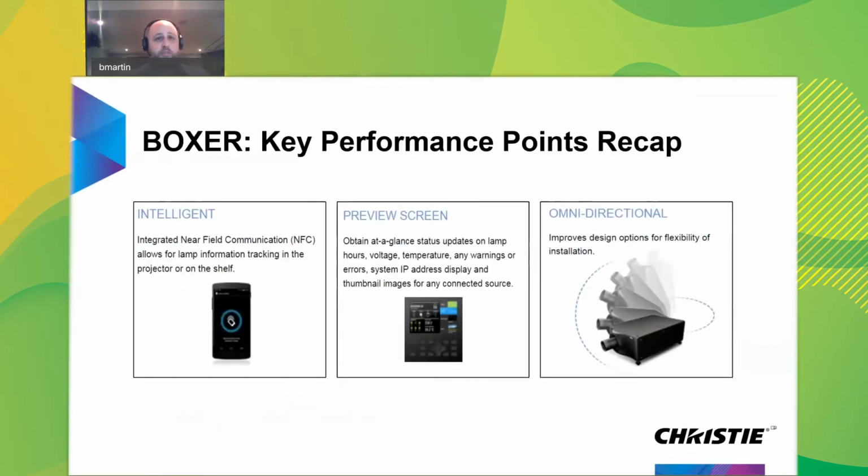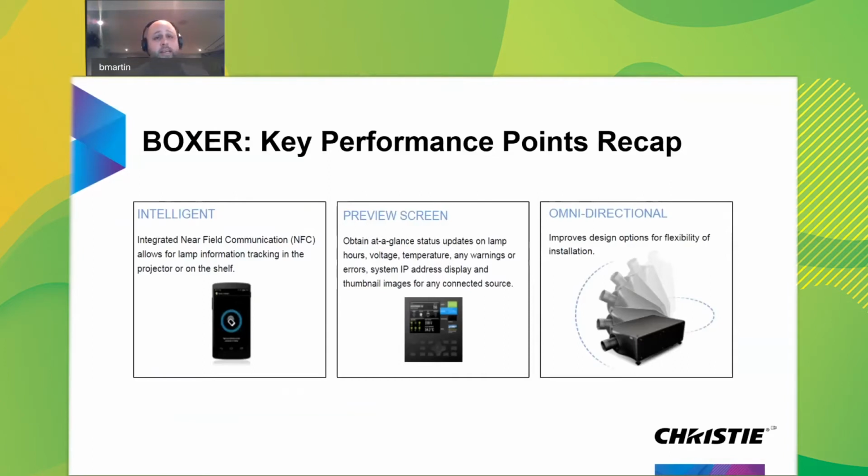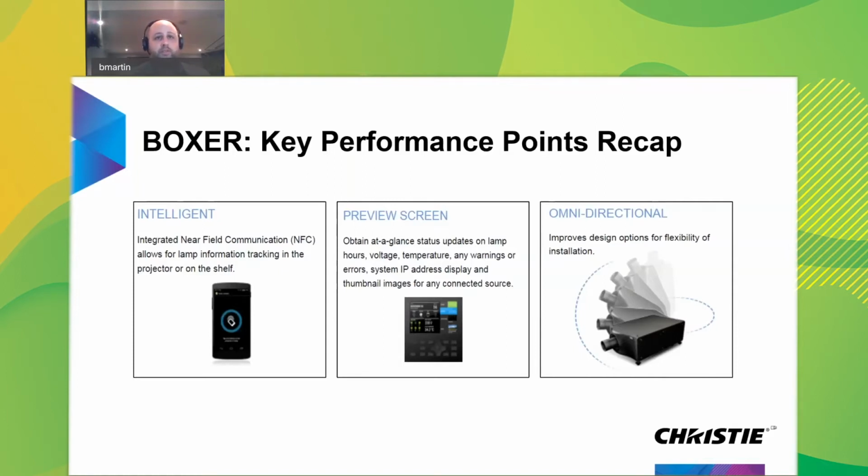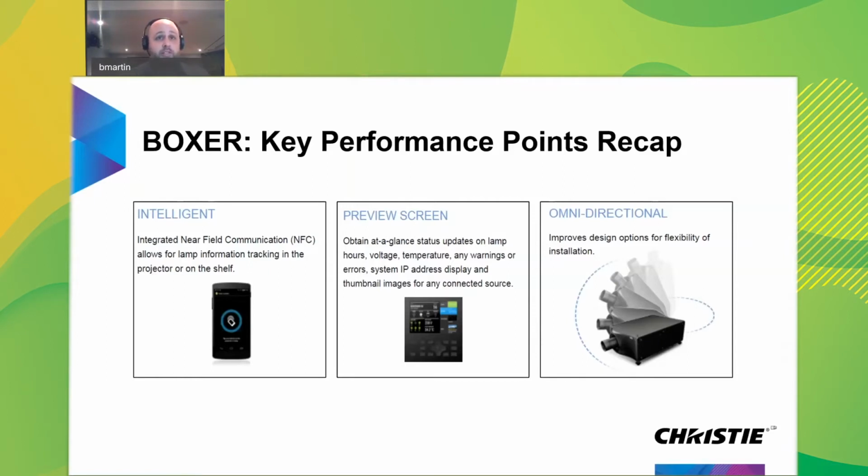We also have some intelligent features built into the Boxer. So we have NFC capabilities, so you can download the Christie Tap app. You can simply use your phone to tap the NFC reader on the side of the product, and it'll give you all the information about the lamps. We have a built-in preview screen. Now this is on our D4K40, our Crimson, as well as the new product I'm going to talk about at the end of this. And this allows you to control the projector, quickly see any alarms or status updates, as well as a built-in thumbnail view. So you can actually see the image going to the projector, so you can ensure that your sourcing, your cabling, and everything is performing correctly before you actually unshutter or put the image on the screen. And again, omnidirectional. All the 3D LP products are omnidirectional.